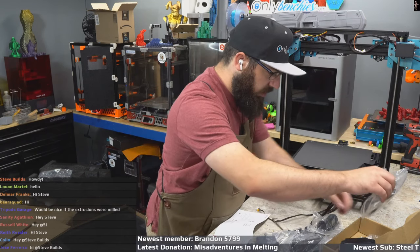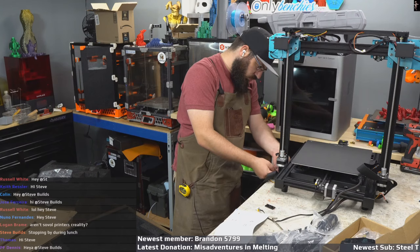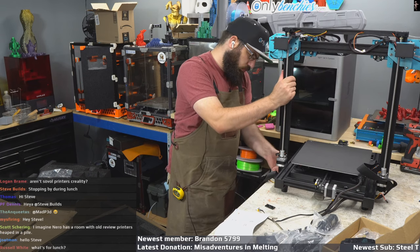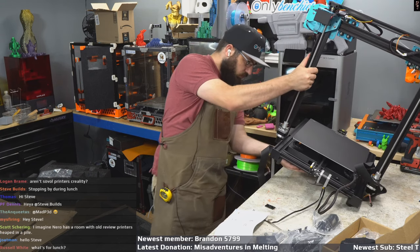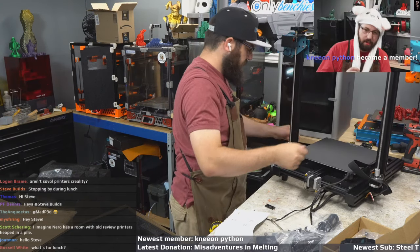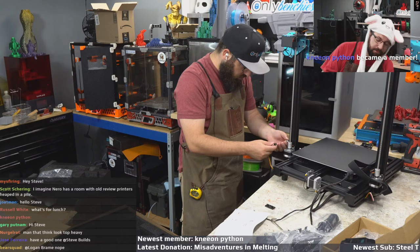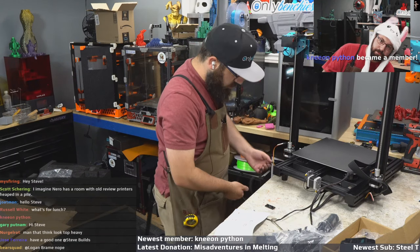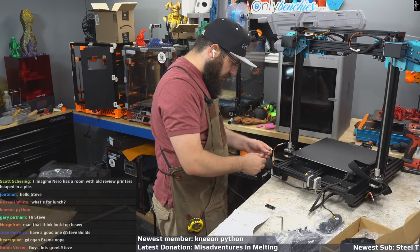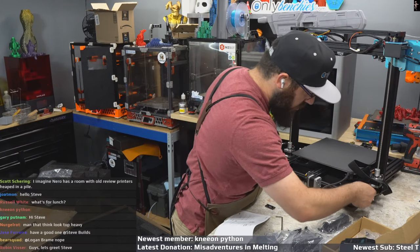Okay, so we got that. Apparently there's some caps put under the bottom of these. Good enough. Okay, I'm assuming that connects to that. So there's a short and a long Z wire. I'm assuming the long one goes to the far one and the short goes to the short.